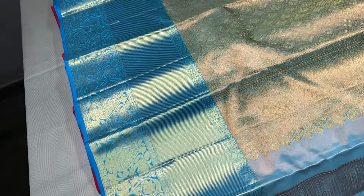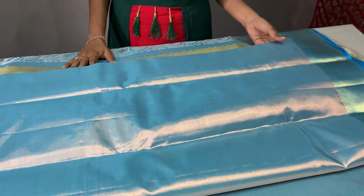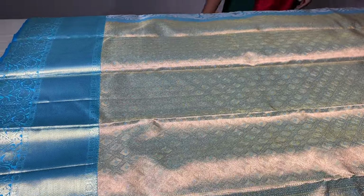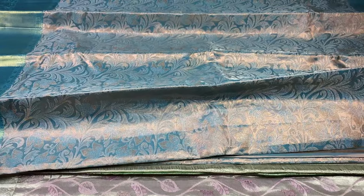The borders here are 10 inches at the bottom and 6 inches at the top. With same tissue blouse piece, and we have borders in both sides of the blouse piece. Very excellent saree in the base of copper. Blue is used here, light blue, and it's a very attractive color. Beautiful combination too. 13,750 is the price.